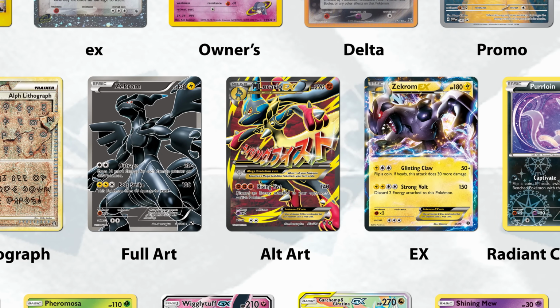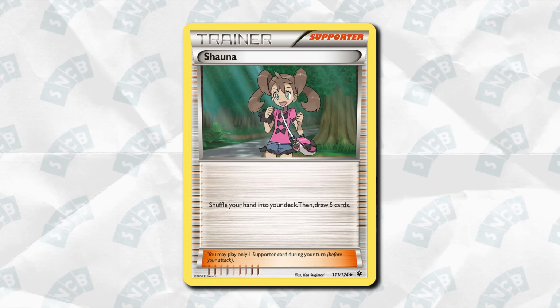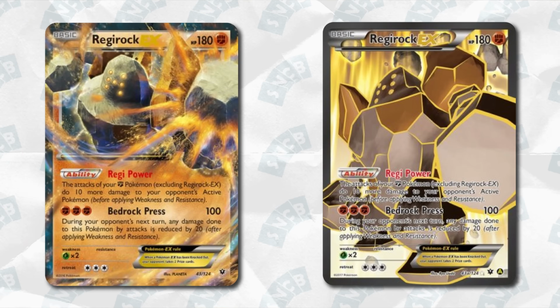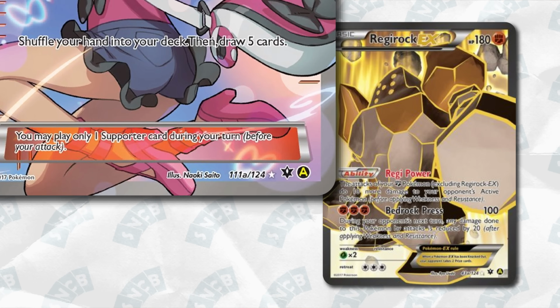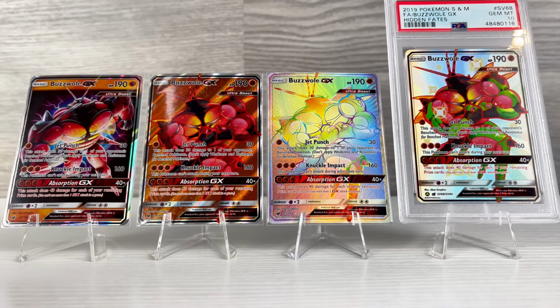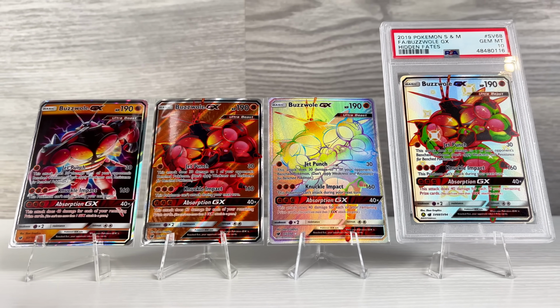An alternate art is what it sounds like, an alternate artwork, but the card's details are the same. Either can be used in the game and have the same attacks and HP. When alt arts were first introduced, they actually had their own little alt art symbol, but this went away, and alt art became a term that people used even though it wasn't official. In modern sets, we often get multiple variations of a single card, and the term alt art is being used less.